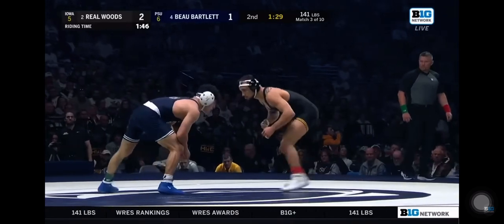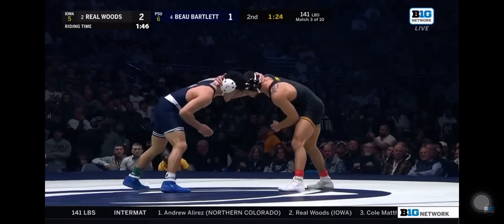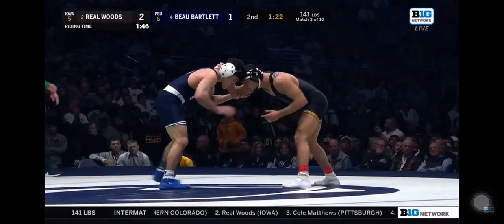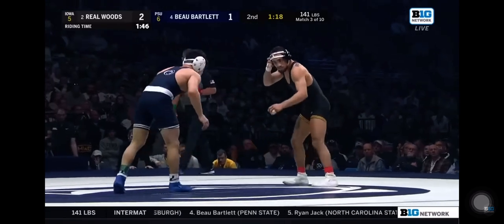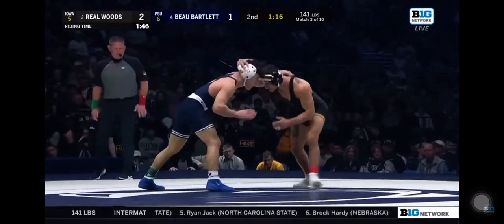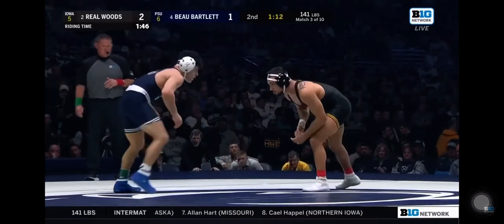Woods had a 6th place finish at the national tournament last March in Detroit. Bartlett was 1-2 following a 7th place finish at Big Tens. Again, that was up at 149. We're 2-1, 1:15 here in the second period. Collar tie right side from Woods.